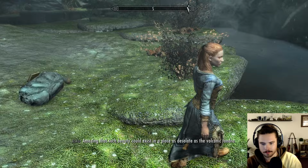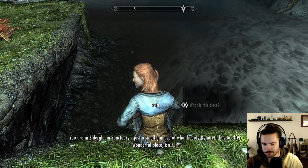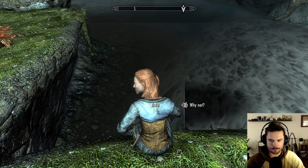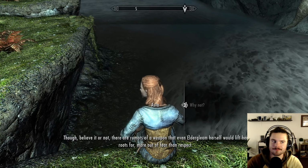Amazing that such beauty could exist in a place as desolate as the volcanic tundra. Praise Kinnereth for allowing such beauty in the world. What is this place? You are in Elder Gleam Sanctuary. Just a small glimpse of what beauty Kinnereth has to offer. Wonderful place, isn't it? And that tree? Is that Eldergleam? Yes, my friend. Though no one has been able to get close to her for as long as I can remember. Why not? As you can see, Eldergleam's roots are large and stretch far, blocking any path to her trunk. Though, believe it or not, there are rumors of a weapon that even Eldergleam herself would lift her roots for, more out of fear than respect. You mean this weapon?